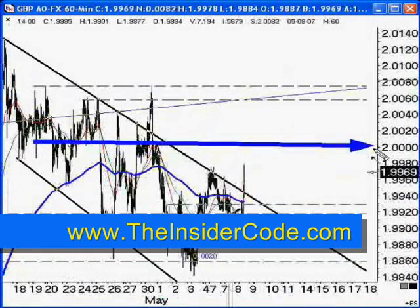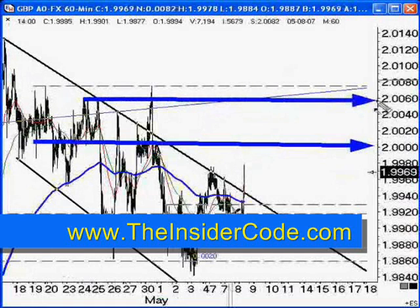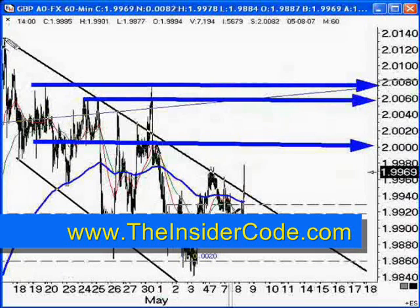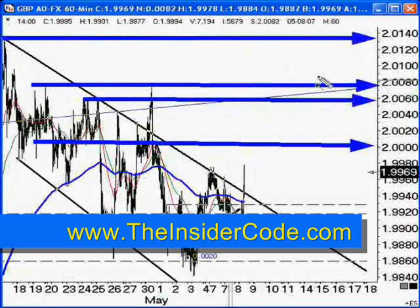In either case, if it does blast through, we've got a bunch of overhead resistance coming here, right into $2 is some overhead resistance, then at 260, 280 again, and then of course above that, this 16-year high here at about 2.013. So we do have some waypoints on the upside, although I am still anticipating this move is going to be big if it does manage to continue.